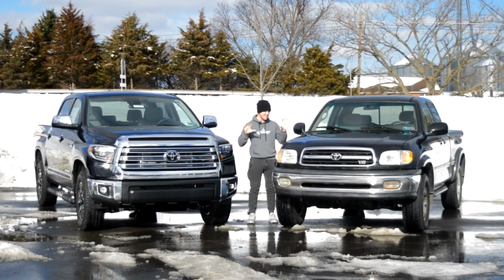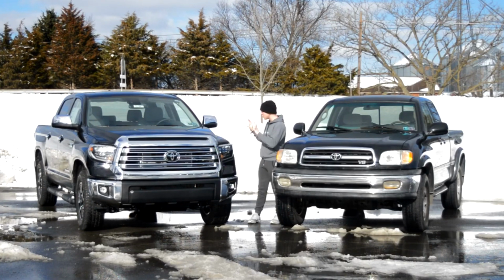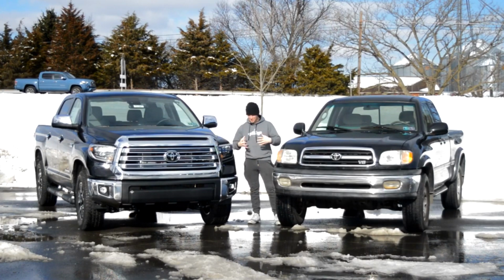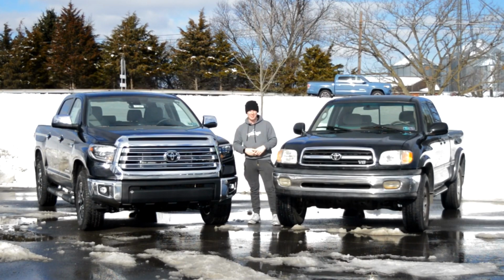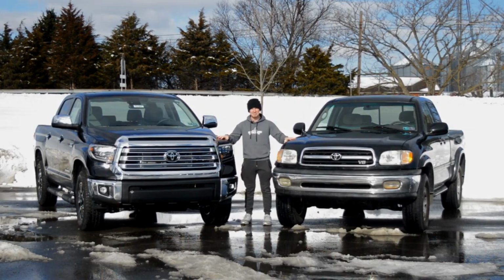I'm so excited. This is the closest comparison I think I've ever done on this channel. My brother's is a TRD Off-Road Spec Limited, and this 2021 is also a TRD Off-Road Spec Limited. So it is probably the closest comparison between two vehicles that are 21 years apart that I could get. So I'm excited to do that for you guys. So without further ado, let's compare these two.